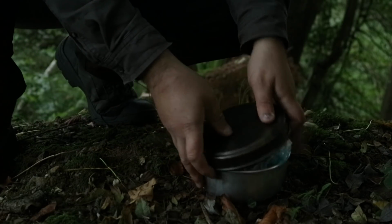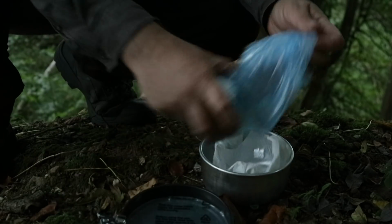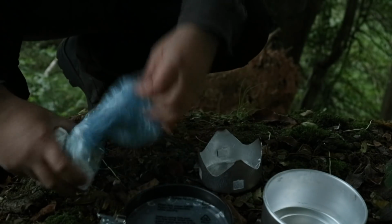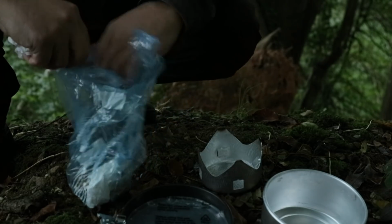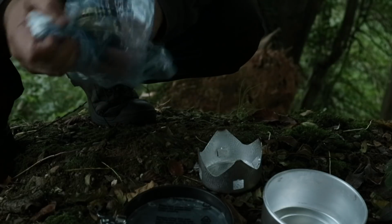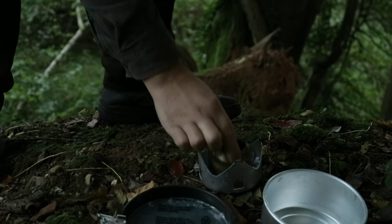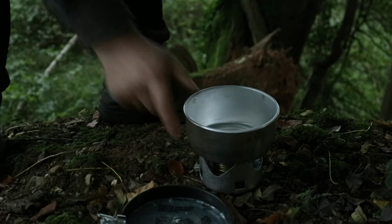Going to do a spot of stew today. Nothing special, just a little one. I'm just going to use this Trangia Mini, which I keep gravitating towards on camps now. I think it is pretty ideal for a one-person cook. There we go. And just get a few things in the pot and get our cooking.